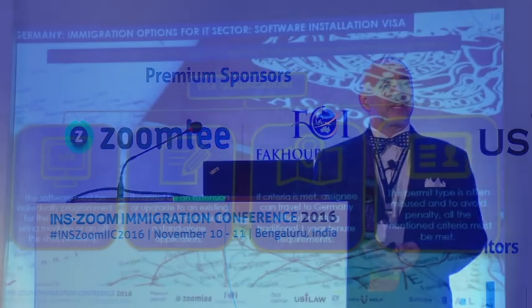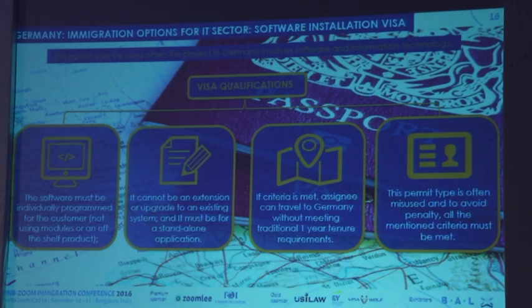Again, speaking of the IT sector, how many of you are from the IT sector, by the way? Okay, I'd have expected all hands to be up. I guess it's not. Okay. So, visa qualifications, my apologies if we're focusing a little more on the IT sector than some of the other sectors.